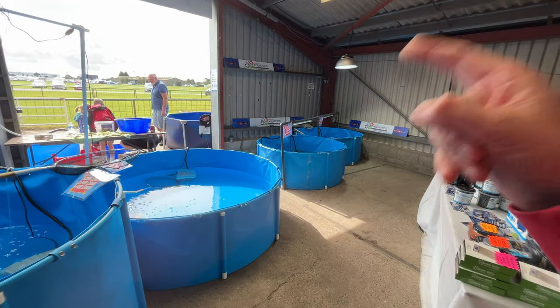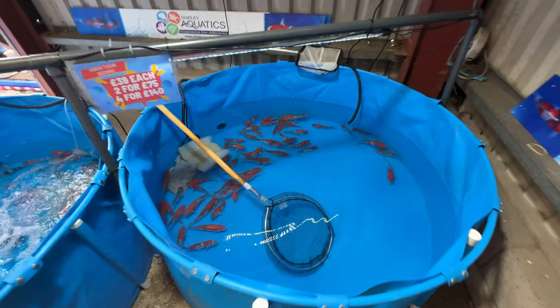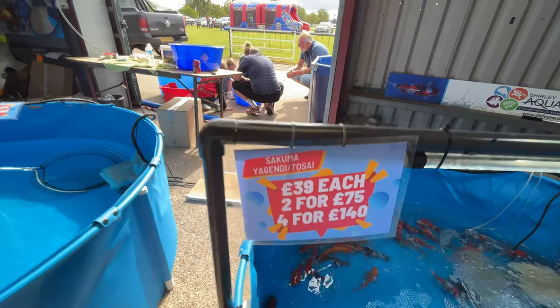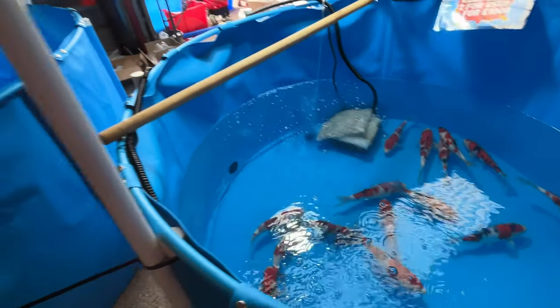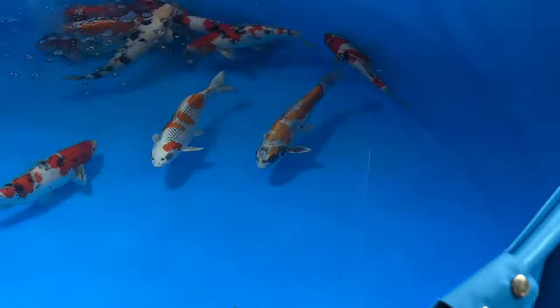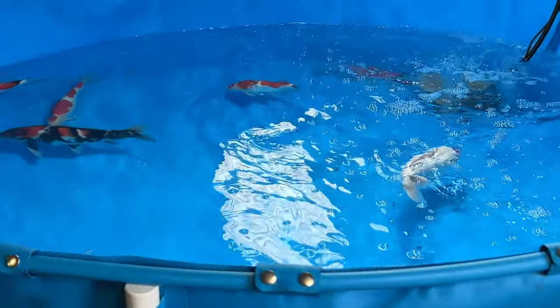Shelly Aquatics. You've seen these guys when we popped down to see them on my video a couple of months ago now. Some nice lighting over the top so fish pop nice. Look at that. That's nice. That's Gromo in there. Like that. Strobing light there from the red light. Makes the fish look good, but not good for cameras.